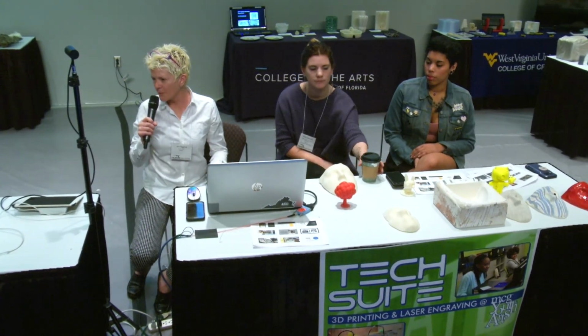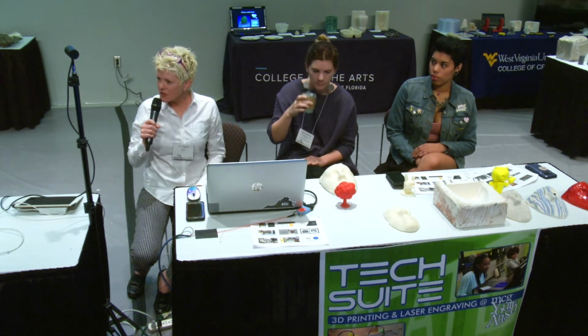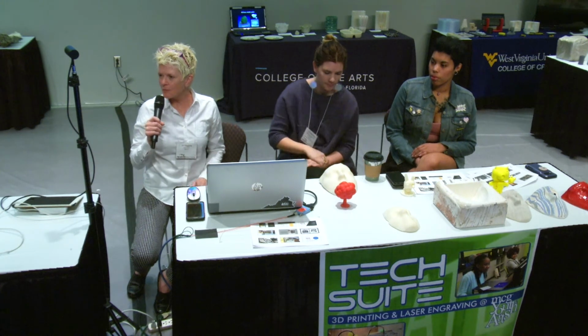We have three MakerBot printers, so we buy some filament. We bought filament from MakerBot, and we also buy from MakerShed, I believe. I think we've bought a lot of our filament from MakerShed. They have a nice variety, and it seemed pretty reasonably priced.